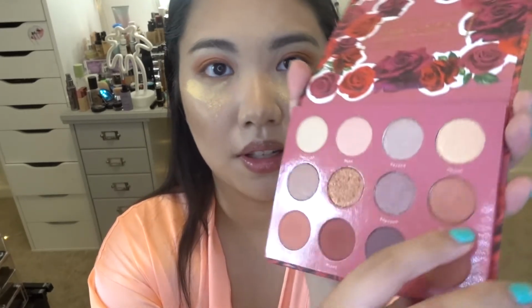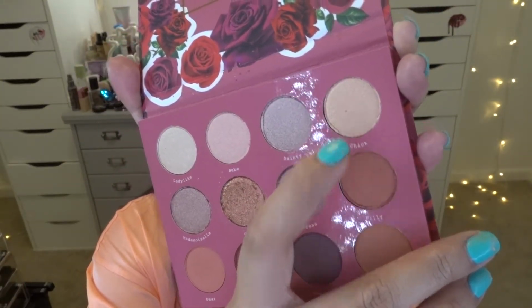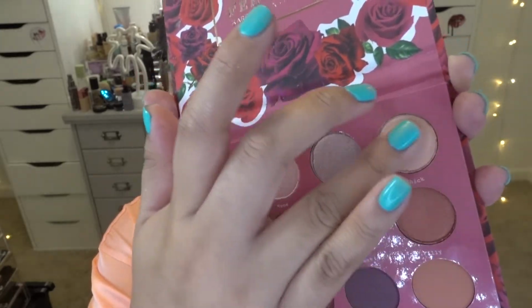And I'm really happy with how this eye look turned out because I just think this is such a spring look. If you want to go even a little bit lighter or darker, you can either use the color Philly right here, or you can use the color Chic. This is a beautiful, kind of white pearl color.